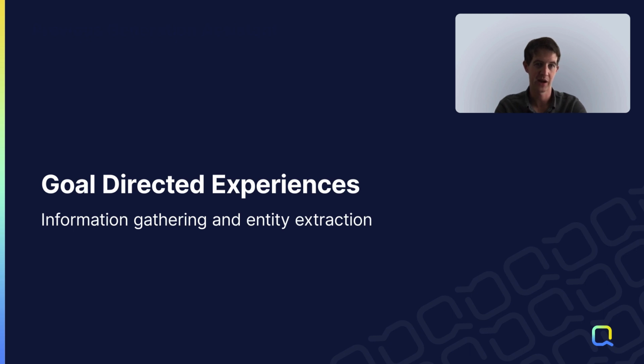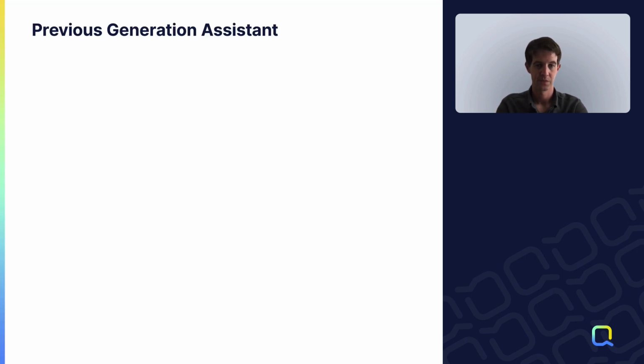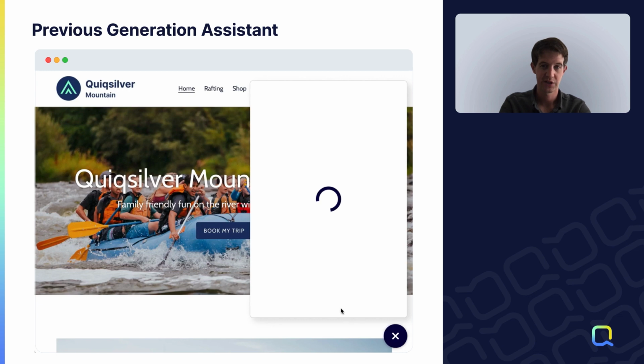Let's take a look at how LLM-powered assistants are able to more naturally gather information from customers in a way that customers are more used to speaking without needing them to select a predefined option or enter data in strictly one format. We'll contrast that with a previous generation assistant and show how it handles similar types of inquiries. So we'll start with the previous generation assistant.